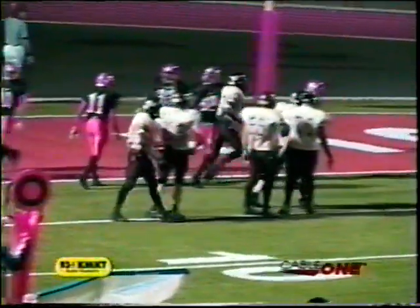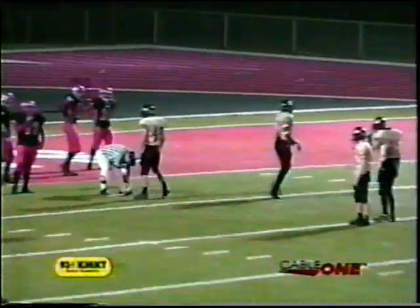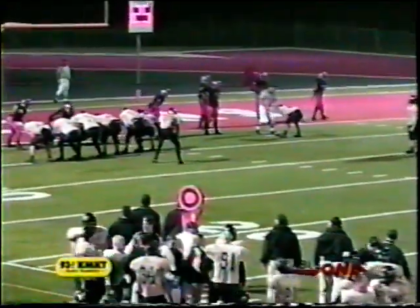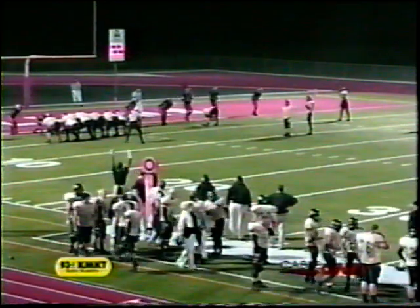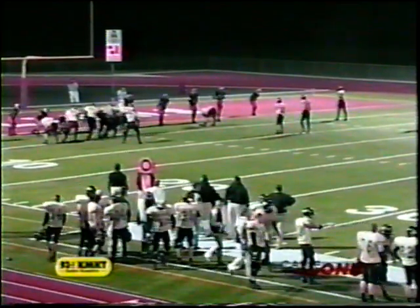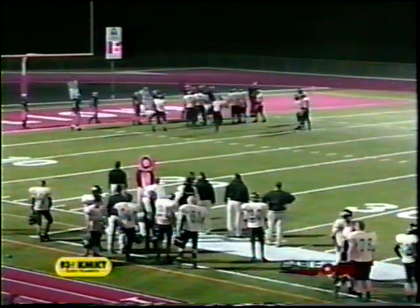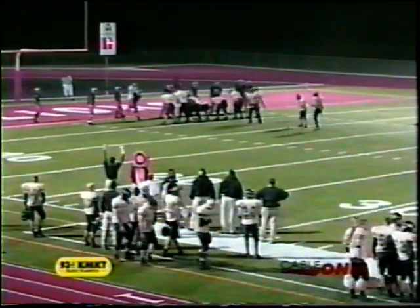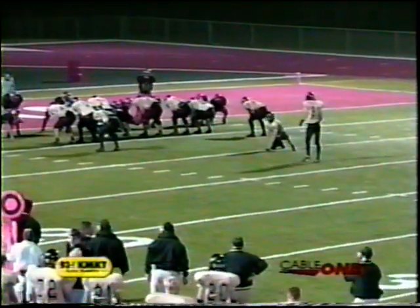7:25 left to go in the third quarter. Denison now on top, 27-14, awaiting the PAT. And the Jackets may go for two here. We'll see. They're in the swinging gate. And now Fink is going to break it. I thought he was going to line up in shotgun, but he's going to go down to the knee. They're going to have to hurry as we get to 10 seconds on the play clock. Fink goes to the knee.